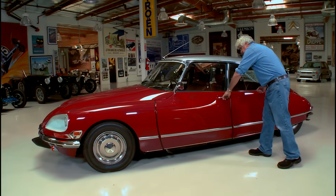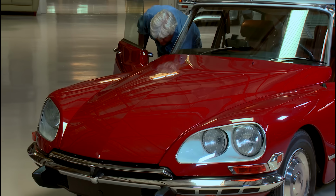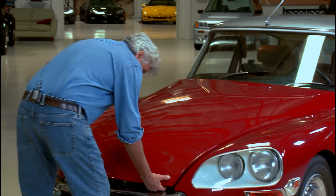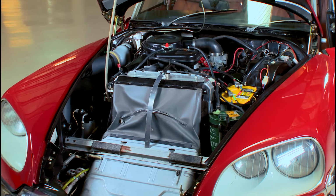Now let's open the hood. Let's show you the engine. Let's take a look. Have to open it from each side. Okay, looks a little scary, but it's really not.